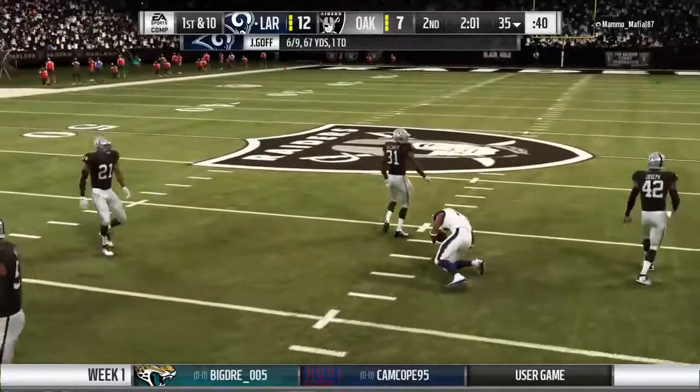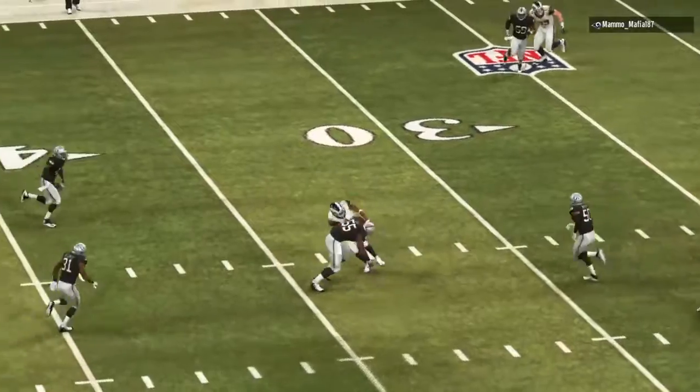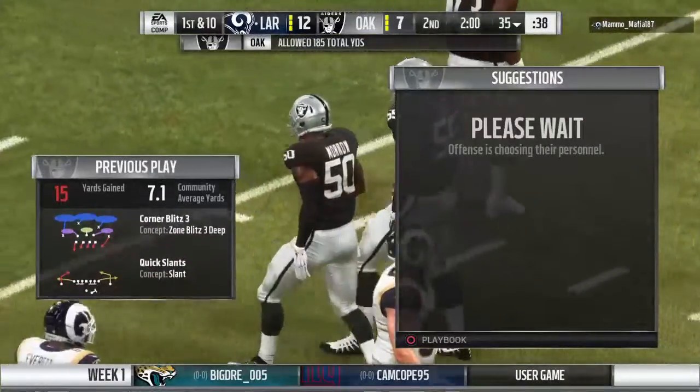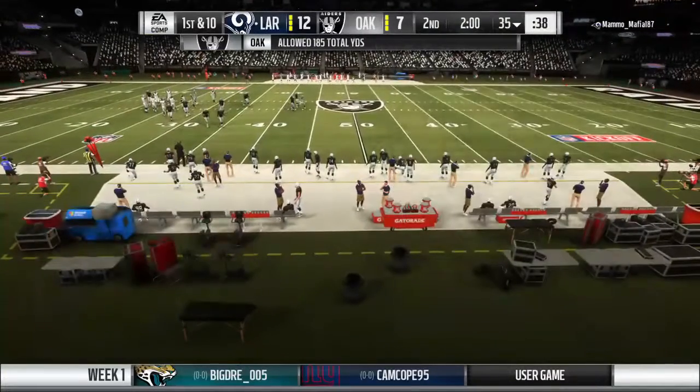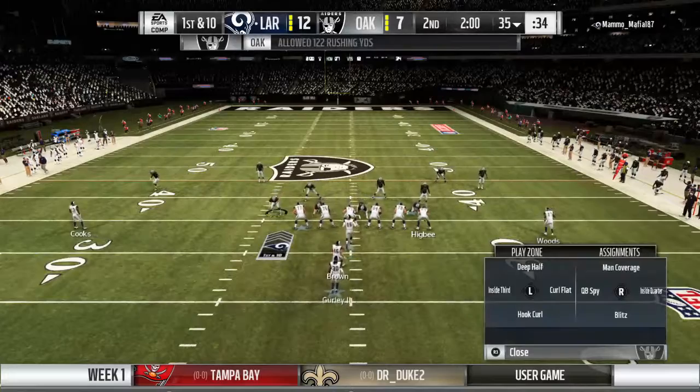Throws a quick hitter on the slant. That's complete. And up to the 35 before they're able to knock him down. They may want to go back to that one. First play of the drive, good for 15 and a first down. 2 minutes remain here in the first half. We'll come back to Oakland after this.